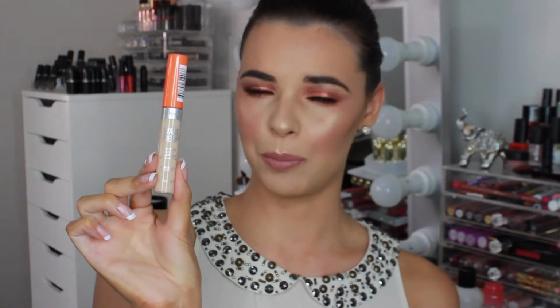I've been using this for very minimal makeup looks. If I'm just quickly going down to the shops, I need to run some errands and I don't really want to put much makeup on my face. This one is a really sheer coverage concealer and I find it just looks so natural and blends into the skin really beautifully. This one is more of a lighter yellow tone, so once again it's going to brighten under your eyes. I just find this blends out really nicely.